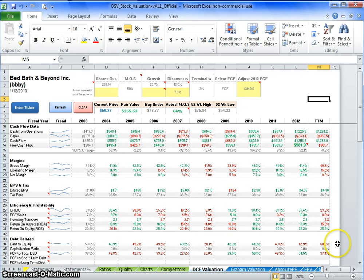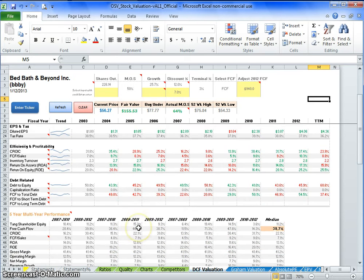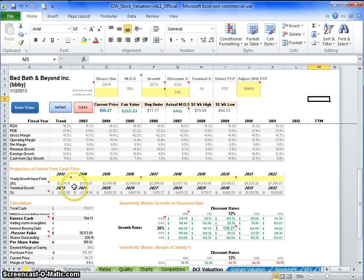Okay, so part 3 of this video is we need to get back on the growth rate here and figure out how much we think Bed Bath & Beyond is going to grow their free cash flow over time. Now the way this spreadsheet does it is it takes your growth rate and assumes that growth rate over a given period of time. After 3 years, it says that there's a 10% decay in that growth rate, and then after another 4 years or so, it says that there will be another decay in that growth rate.